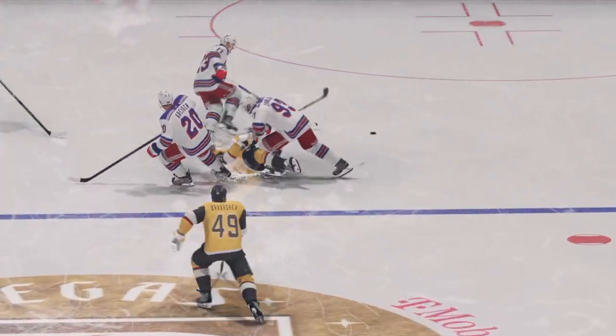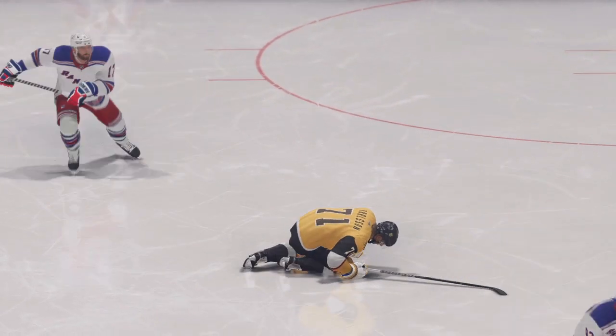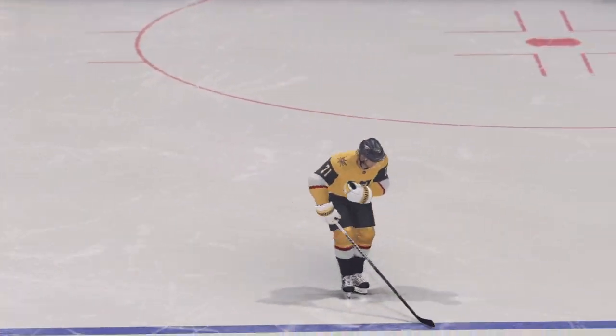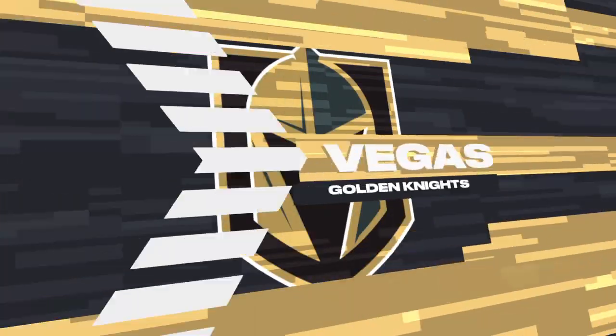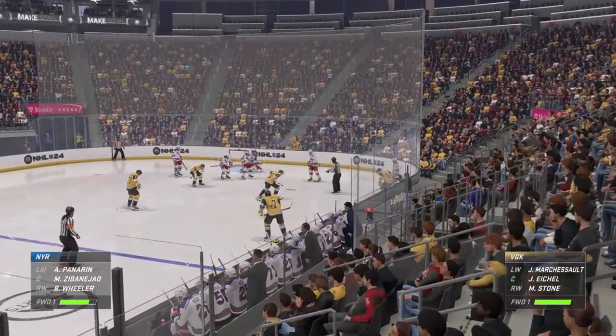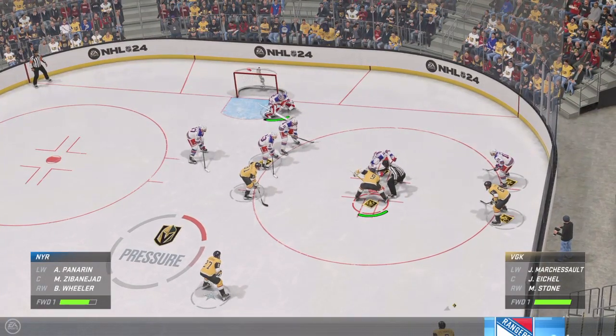Try and shake that one off, James. Man, that was a tough hit right through the body, and you feel the effects of almost bone crushing when he gets back up. Vegas has been impressive to watch tonight. Numerous scoring opportunities, and they have converted on most of them.